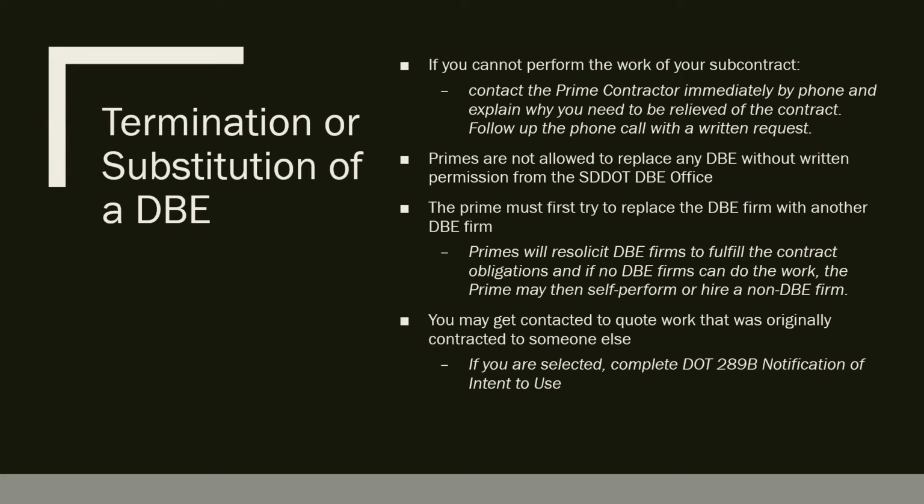Primes are not allowed to replace any DBE firm without written permission from the South Dakota DOT DBE office. A prime must first try to replace the DBE firm hired on the contract with another DBE firm. Primes will resolicit DBE firms to fulfill the contract obligations, and if no DBE firms can do the work, the prime may then self-perform or hire a non-DBE firm.